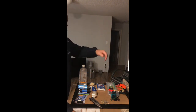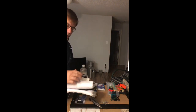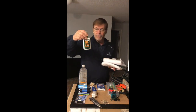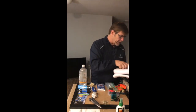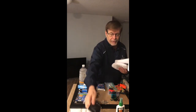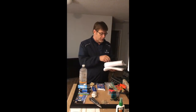Here are a few things that may make the unfortunate event a lot more pleasant. I'll go through these quickly. Some bug repellent, self-explanatory. Sunscreen, again, self-explanatory. A little notebook and a pencil. In one of the videos I saw of somebody lost in the wilderness, they left notes, and indeed the notes helped the rescuers to get to them.